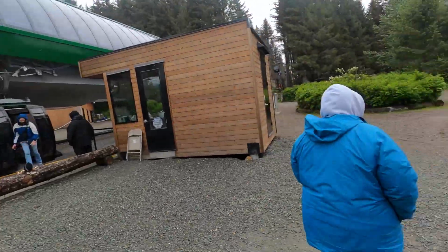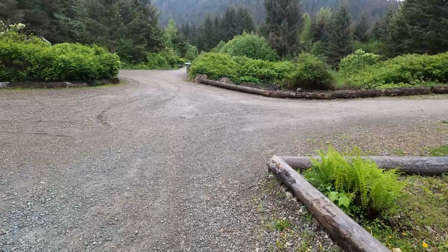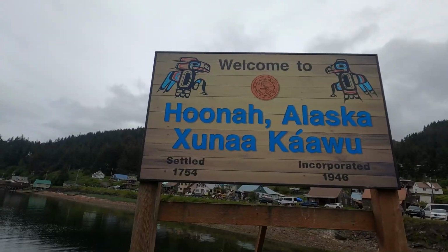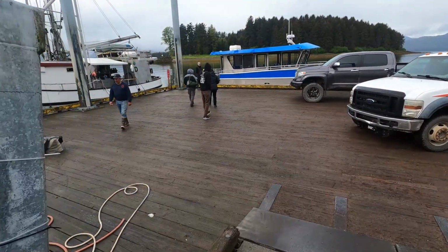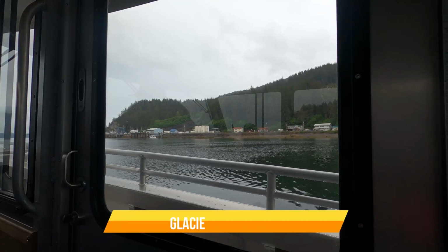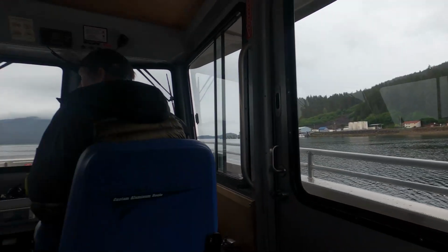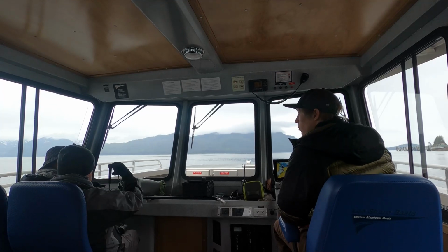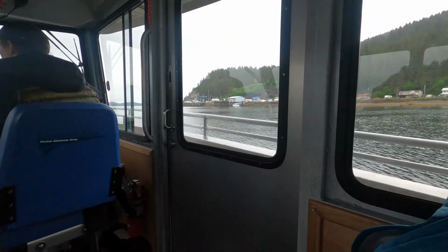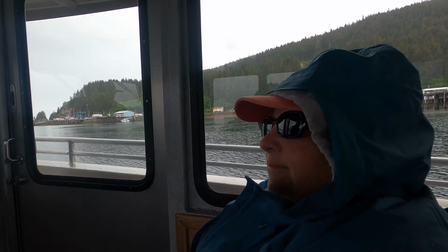All right, just got off the transporter. We got excursion hub straight ahead. I think we're coming up on our boat. Bubble feeding? Yeah, bubble net feeding. Yeah, we see it relatively frequently. It depends on the conditions of kind of where the whale is, if it's a good area for it, and then also, usually generally closer to shore.